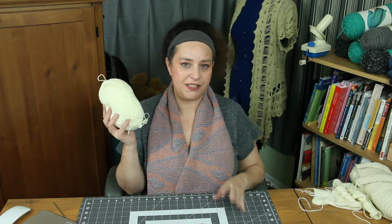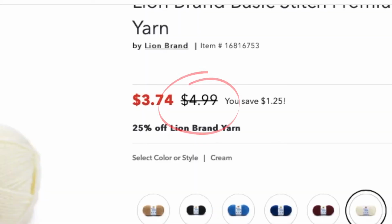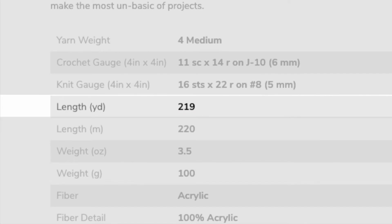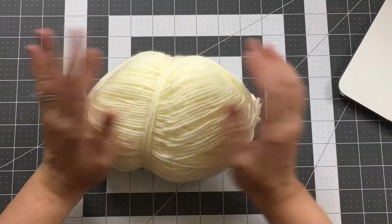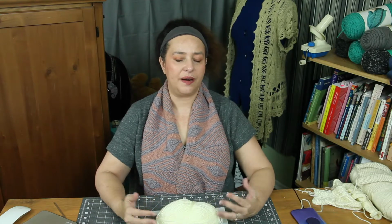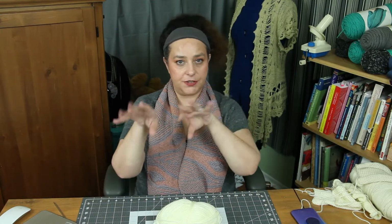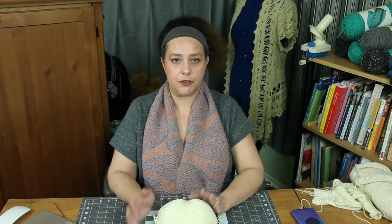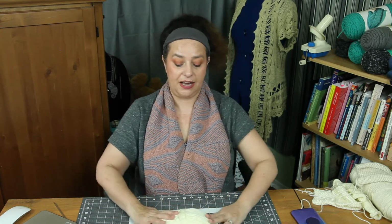So I had high hopes for the Basic Stitch. This is regularly priced at $4.99 for 219 yards, so this is around 2 cents per yard. You get a yarn that is definitely softer than what you find with the Red Heart Super Saver. Also, when I went to Joann's to feel out the yarns, I would say that overall it was pretty consistent. There were a couple of colors that I touched that felt a little rougher, not as pleasant, but overall I found that the feel from color to color was consistent and perfectly fine.